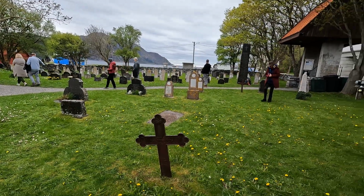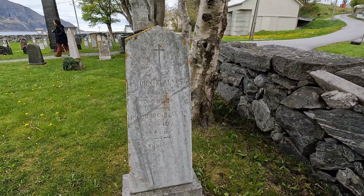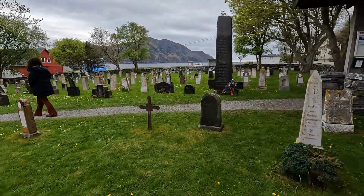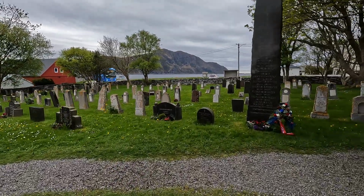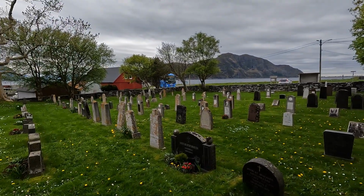(1824 to 1894), 1873 to 1902. 1827 to 1909. One of our tour guides says that there's some type of law about how big your headstone can be, and the point is to emphasize that we're all equal in death.